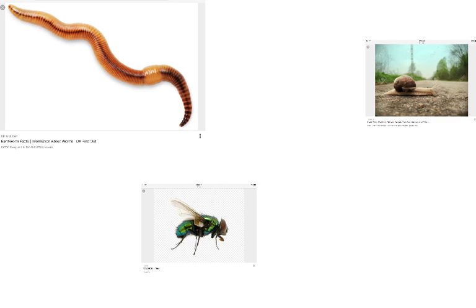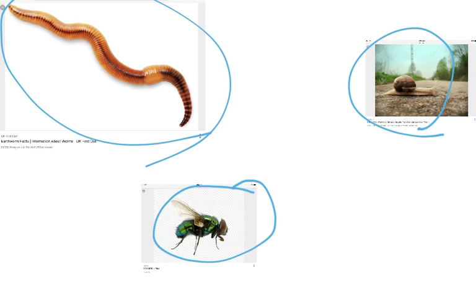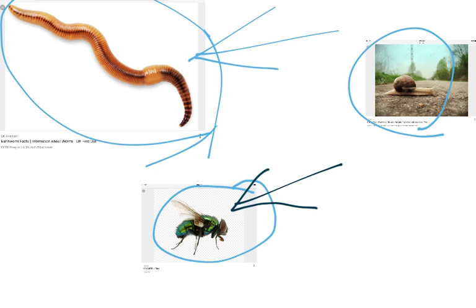Now it's what they eat. So they eat snails, bugs, and even worms. So their prey diet is pretty much flies. But some frogs actually eat worms so much. And some eat snails. So, these are what some frogs eat.